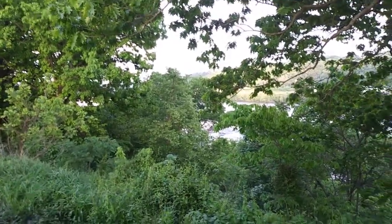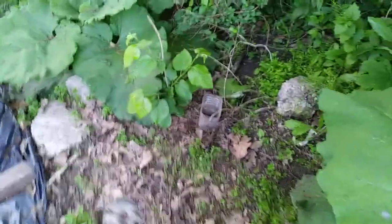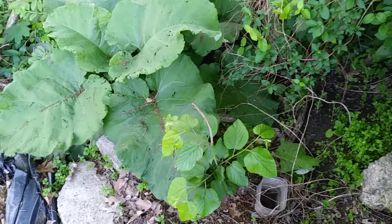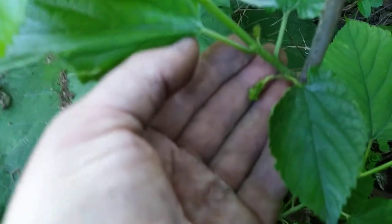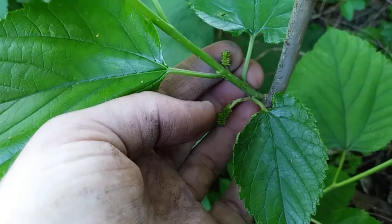Before we lose the light, I made a really fun discovery this evening. And it's right here. This is my brand new native mulberry. Whatever mulberry's Latin name is, Illinoensis as the second part, so it's the Illinois mulberry. Check this out. I planted this in April. And it's going to fruit.